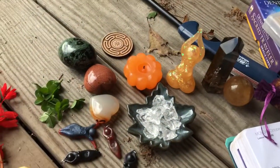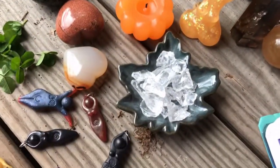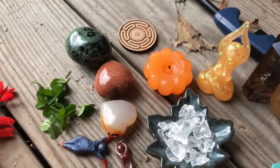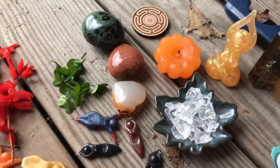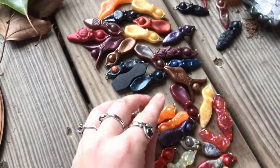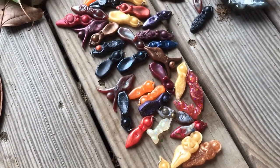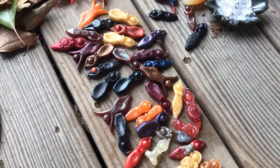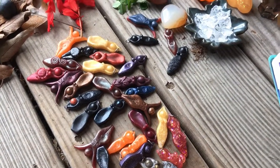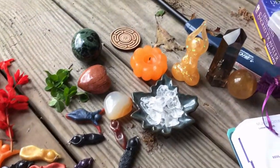I have a tendency to pick out my potential centerpieces in advance also. I have a little dish of crystals here in case I need those. And I have my little candles, some stones that are the right color for the season. I have all kinds of mini goddesses here in the right colors. I recognize that most of you won't have quite as many at your disposal to use, but I am fortunate in that I always have many to choose from.